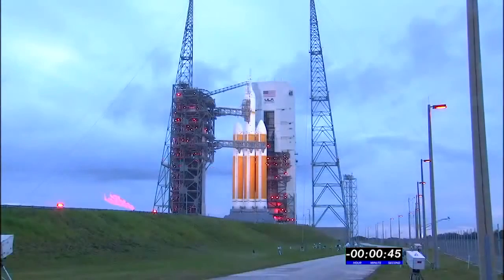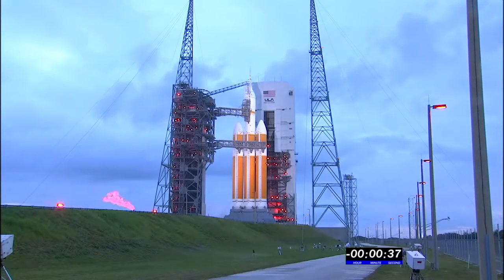5, 45. Everything is go. GE main power off. Main power off. 40. Upper stage LH2 secure at flight level. 35.